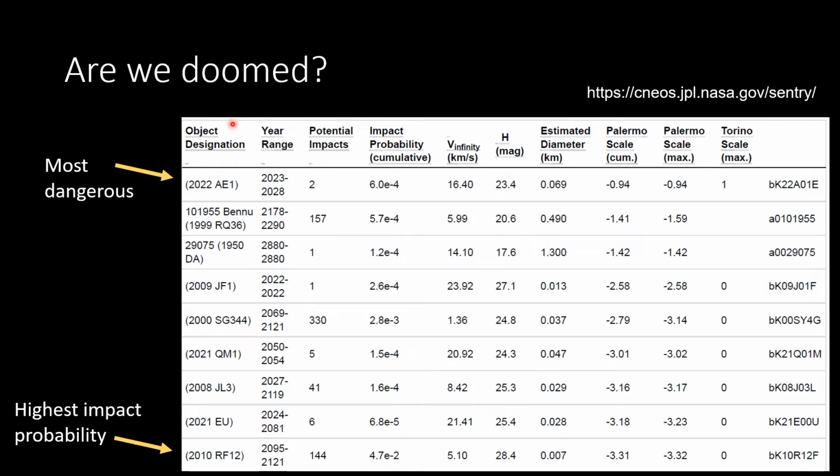So here what we have is object designation, that's the name of the object, the year range in which it would potentially strike planet Earth, the number of potential impacts, so either how many times it's going to come around and strike, or if it's a multiple object system, there might be more than one strike. The impact probability, what's the percent chance that it's actually going to hit the Earth. The speed that it would strike at, H magnitude, which is how bright it is in the infrared, its diameter in kilometers, and then some numbers over here. The Palermo and Torino scale are two different ways that astronomers classify how dangerous an asteroid is. Basically, bigger numbers are more dangerous. The Torino scale goes from 0 to 10, with 0 being don't worry, 10 being duck and cover right now.